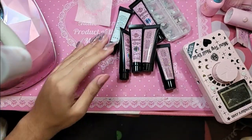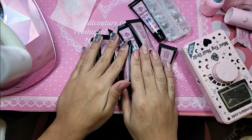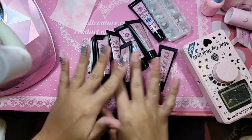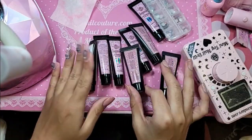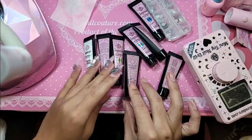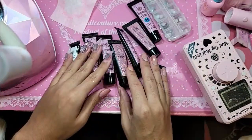So these are all the new Happy Gels. They're super affordable, you guys. The regular colors, which are clear and eternal beige, are $8.99, and all of the glitter Happy Gels are only $9.99, available on the website. So make sure when you type in Happy Gel, you get the one that has the picture of the new ones with the newer packaging on it.